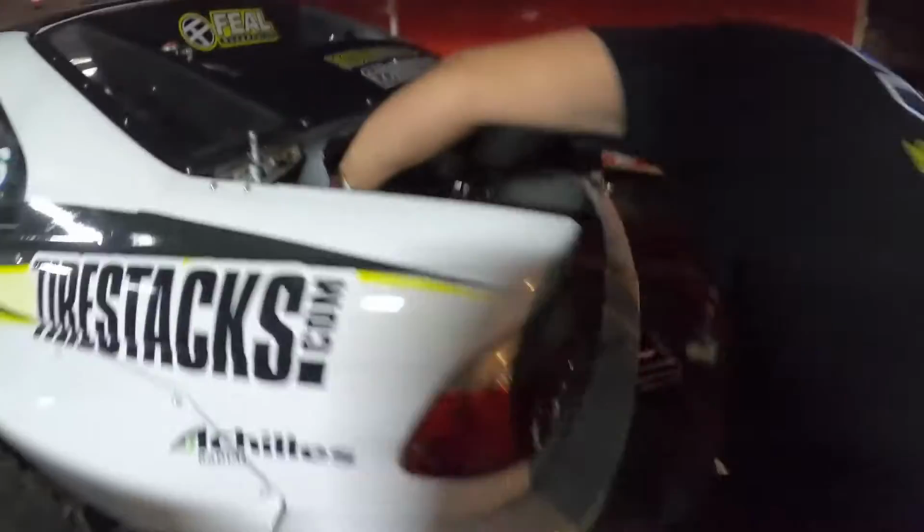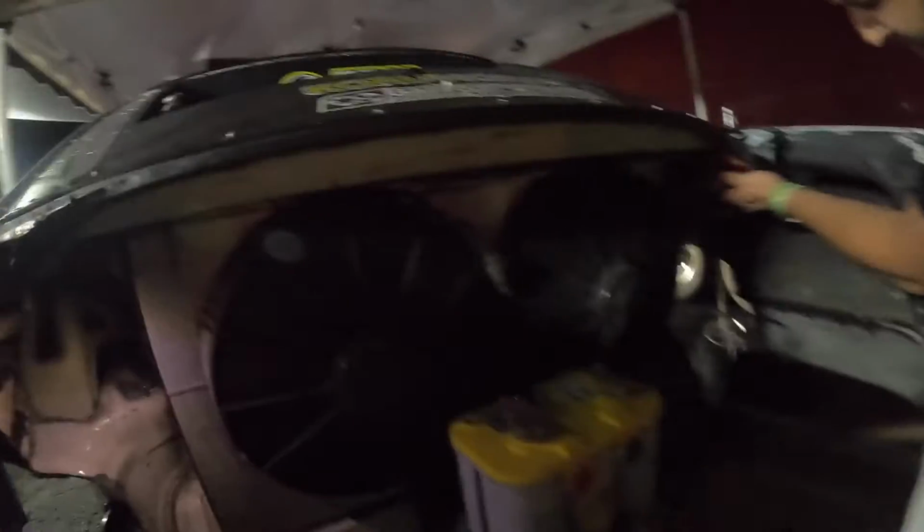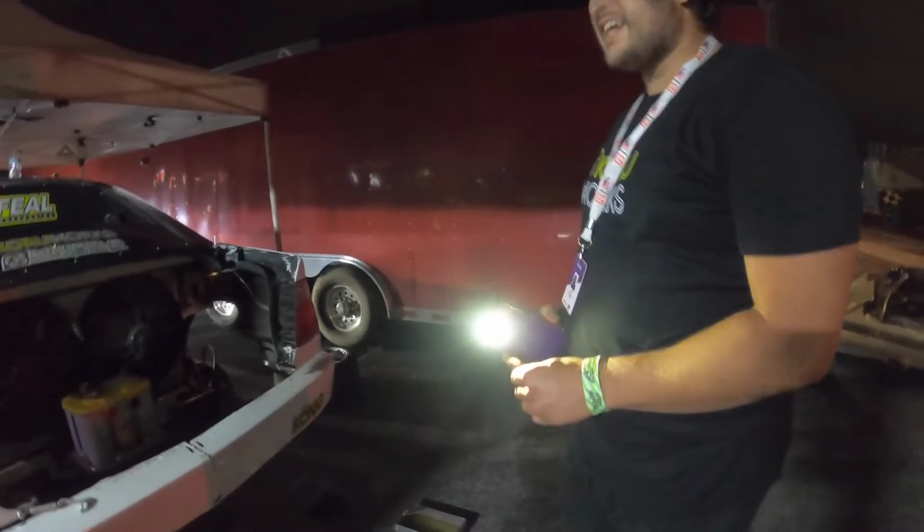And then these ones that are covered in tire dust right now. Yeah. But sick. They're a little burned up, but they're in the back getting caked with rubber, so.